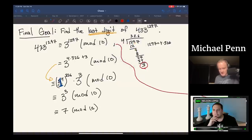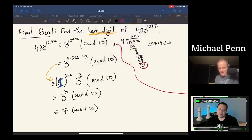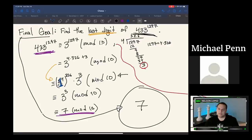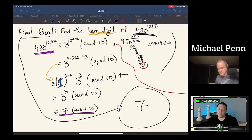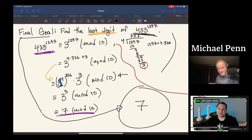So let's see what we did. In fancy math terms, we just took this number and showed that this number was congruent to 7 mod 10. But in terms that you can stop someone on the street and talk about, we just showed that the last digit of this very, very large number, 433 to the 1297, was 7. And we did it in 5 lines. One line was a little bit extra. And the hardest thing that we did was fourth grade long division. Pretty sweet, right? Yeah, that's pretty cool.